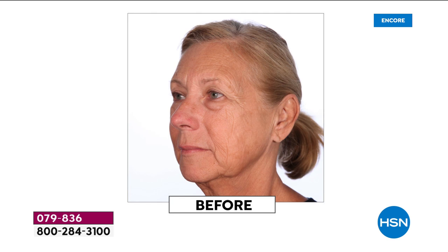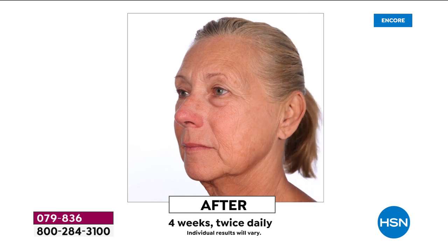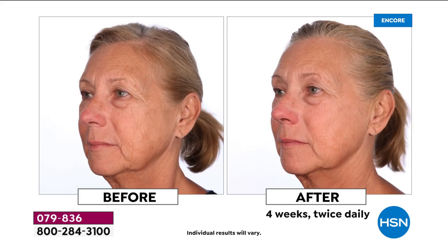And they weren't allowed to use anything else. She was not even allowed to use a moisturizer. This was all she was allowed to use. Look at that. Wow. Look at those little whisker lines. They look like little kitty cat lines on the side of the mouth. So can I mix this with my eye cream and everything else? You can mix it with anything. Really? Don't get it in your eyes, but yeah.